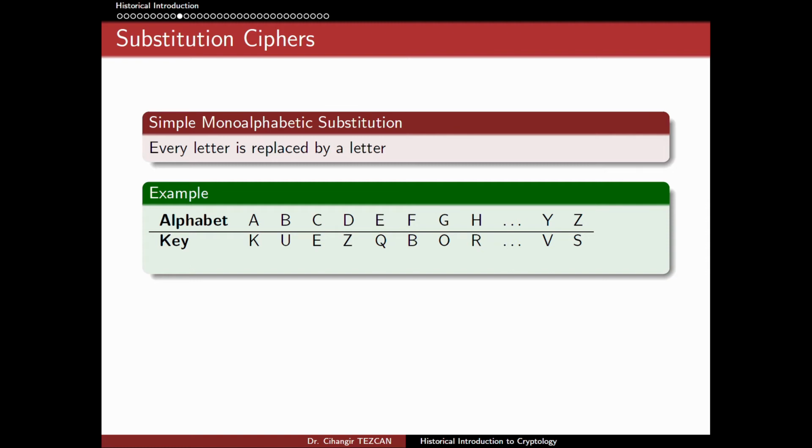One important question to ask is, can we have a cipher that is monographic but has a huge key space? And the answer is yes. We have a simple monoalphabetic substitution cipher for this, and in this case, every letter is replaced by a letter. So the idea is as follows.